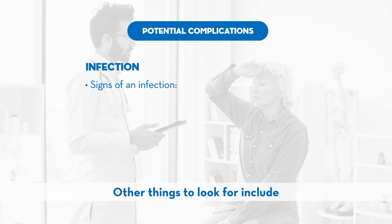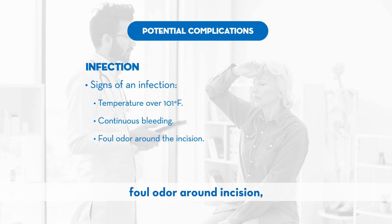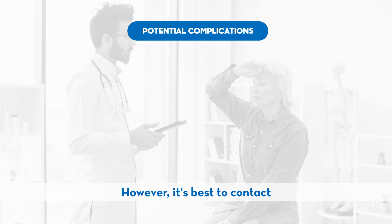Other things to look for include a temperature over 101, continuous bleeding, foul odor around incision, significant clear drainage or any yellow or green drainage or pus. If any of these occur, you should contact your surgeon right away. You may be directed to urgent care. However, it's best to contact your surgeon first.